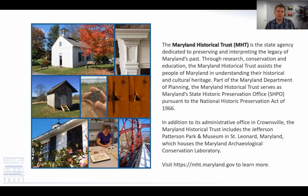The National Register does not provide protection. I have to say that up front. A lot of people think that it does. It really doesn't provide protection. What it does is it makes properties eligible for grants, for loans, and tax incentives. And I guess in some sense, it does provide a degree of protection, but it's rare that it will stop development. Instead, what we have is a section of the National Historic Preservation Act.